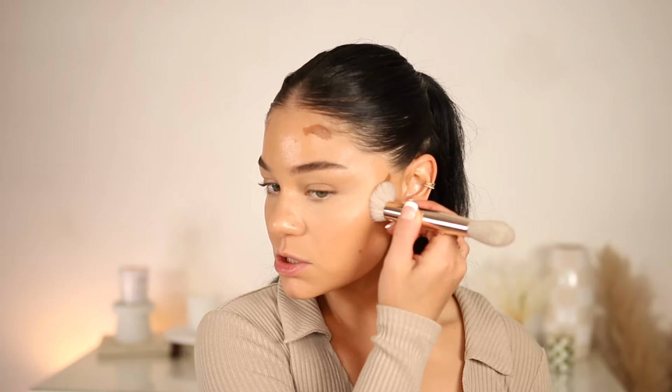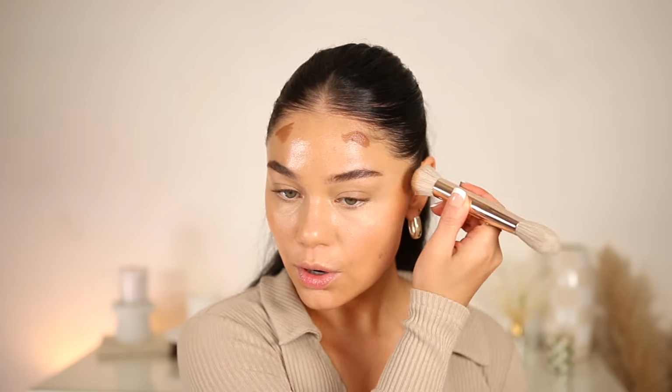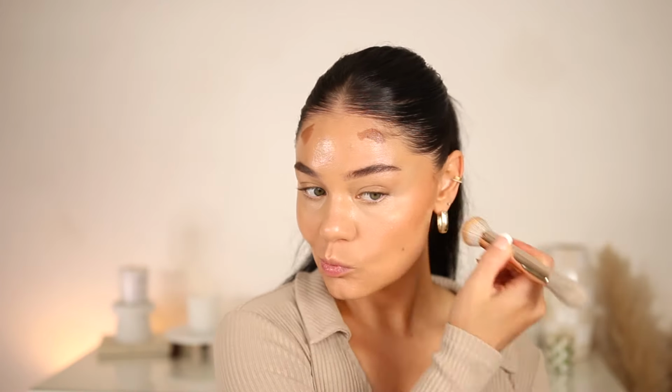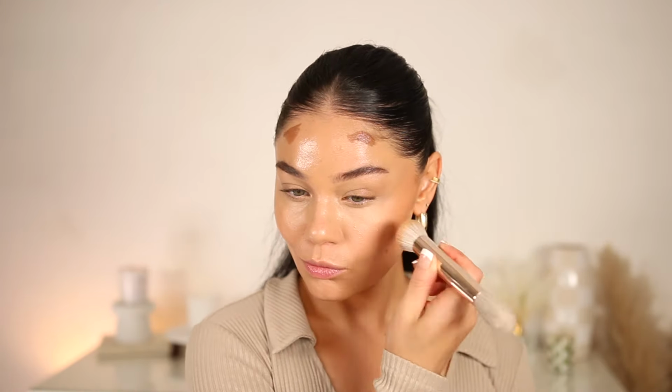I'm gonna go in with the Patrick Ta brush. This is the Face 2, and I'm gonna use this end right here and just blend out the cream contour. Honestly, it doesn't look like it's moving anything. Everything looks like it's intact.